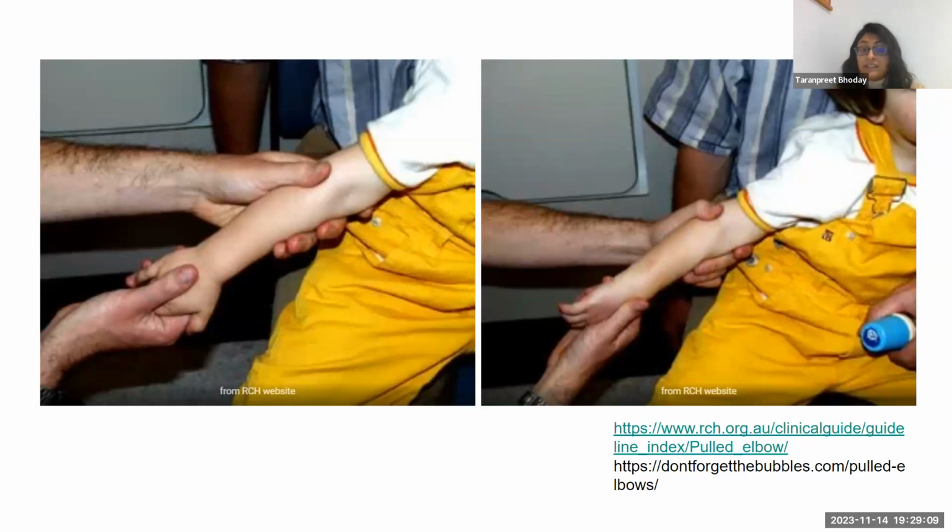Things to tell mum and dad is that once it's happened once, it will probably happen again. Just keep an eye on it, and try not to swing the child by their arms and elbows because it can keep subluxing, but it doesn't cause any lasting damage. Any questions on general injuries, pulled elbows, putting it back, or non-accidental injury and things to look out for in terms of safeguarding?